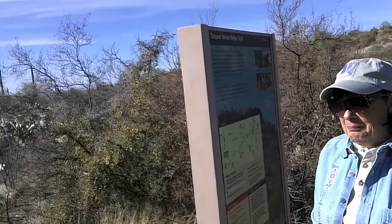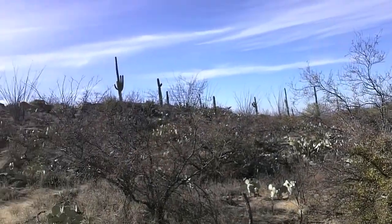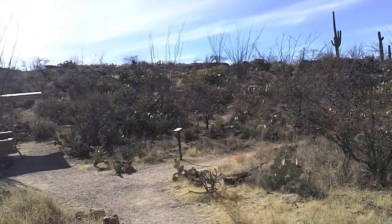Alright, well I have to be careful here of the sun, so I'll just give a slight view of some of the terrain.